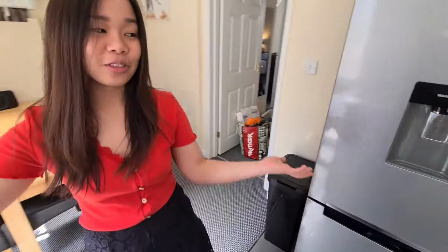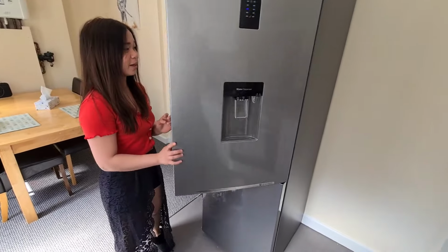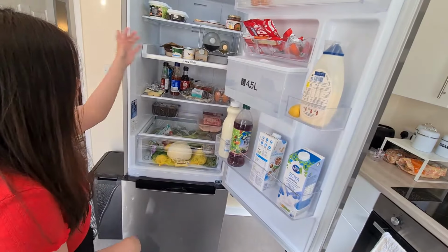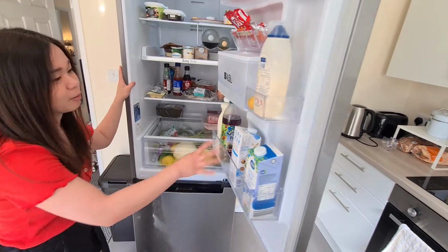there are a lot of things that I like with this refrigerator fridge freezer. When you open it, it's very timely because I just had the grocery shopping, so it's quite cool. And if you leave this open for a long time, it will make a sound that means it's open.